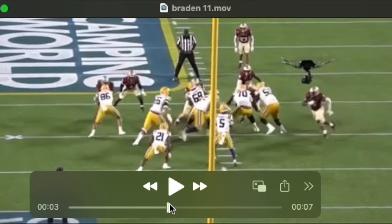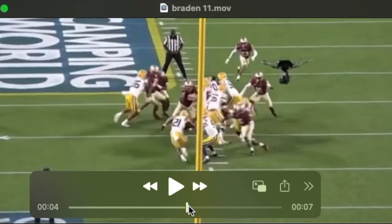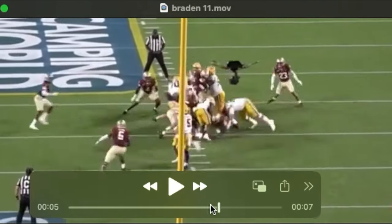You see him here at 2-eye taking on the center, changing the line of scrimmage right there, watching the backfield, finding the football, getting off the block and getting in on this tackle. Watch it again.